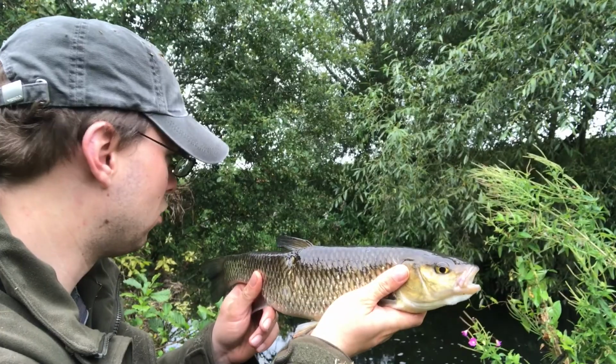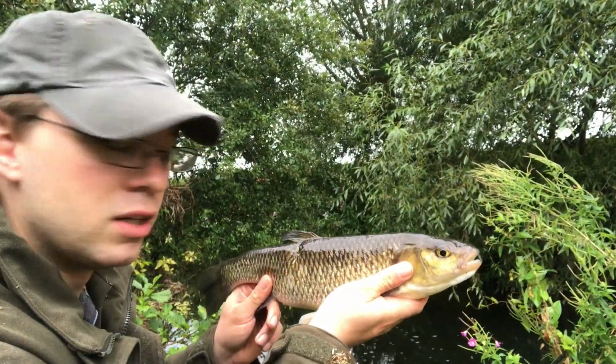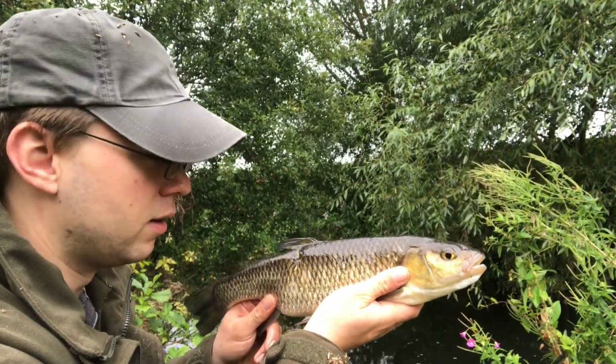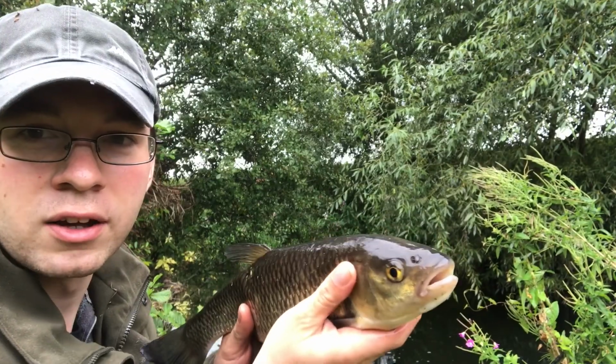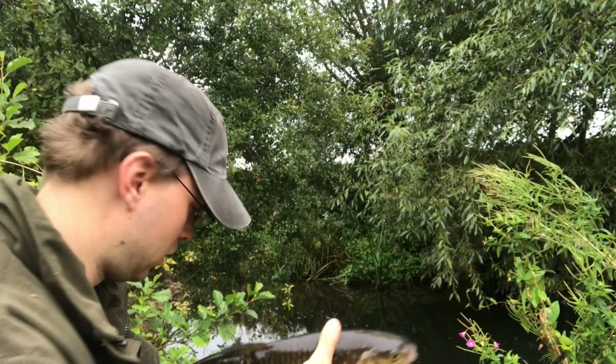It's a lot deeper than the other swims, this swim, so hopefully there could be something really nice here. I'm going to give it a bit longer, probably be the last swim I try, and then we'll get back. Check that gob, old rubber lips. There we go, sweet. Let's see if we can get another.